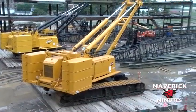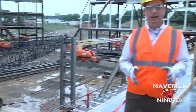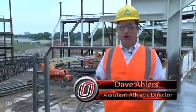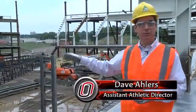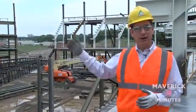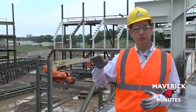A little quiet on the side of the UNO Community Arena, but work, as you can see, has gone on quite a bit here since we were here last. As you can see, the cranes that have been erecting the roof trusses are idle today, but they've done quite a bit of work so far.